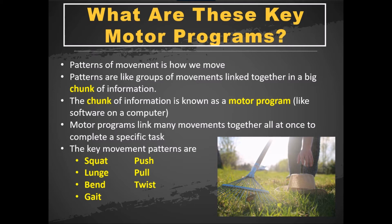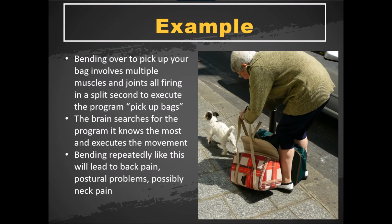All right, like I said, these are the key patterns, the seven key ones that are within all these chunks. These are the ones you really want to try and improve to their most optimal form, because you're going to move so much more efficiently. An example here is this lady picking up her bags. She says to her brain, run the program: pick up bags.